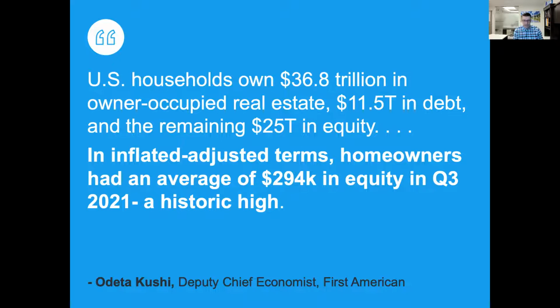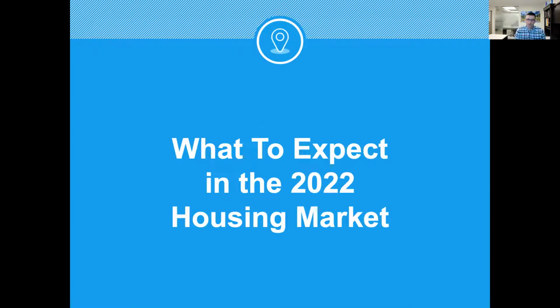That's a historic high. Homeowners have an average of $300,000 in equity. And that's a national statistic. So some areas are going to be maybe double or 3 times that, and some areas might be a third or half of that. But on average, $300,000 in equity. That's unheard of. So lastly, to recap this monthly market report, what to expect in the 2022 housing market.